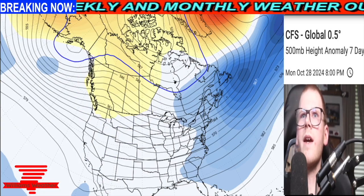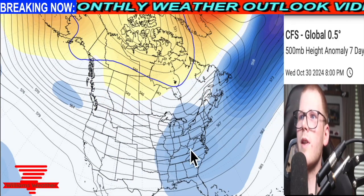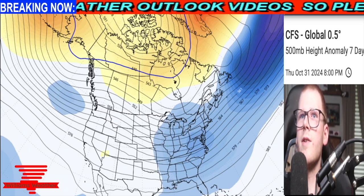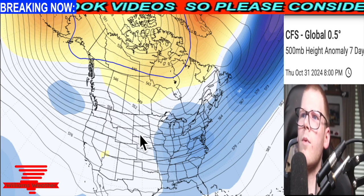And of course, as we're heading to the end of October, it's very uncertain when it comes to the models. It's looking like much of the eastern part of the country is going to be coming into a trough. Could be some cold temperatures here at the end of the month, while the rest of the country is going to be in what could be a ridge.